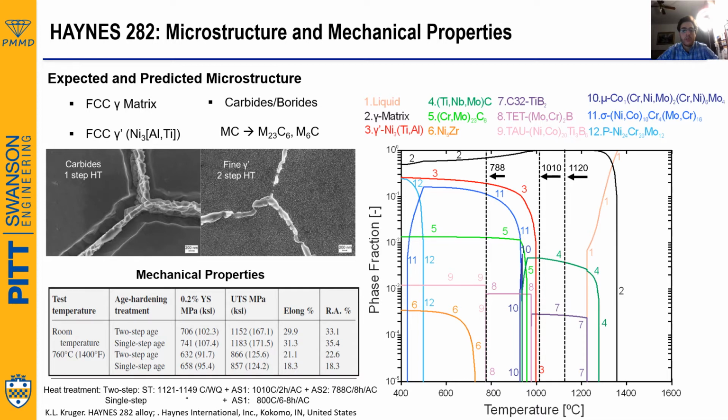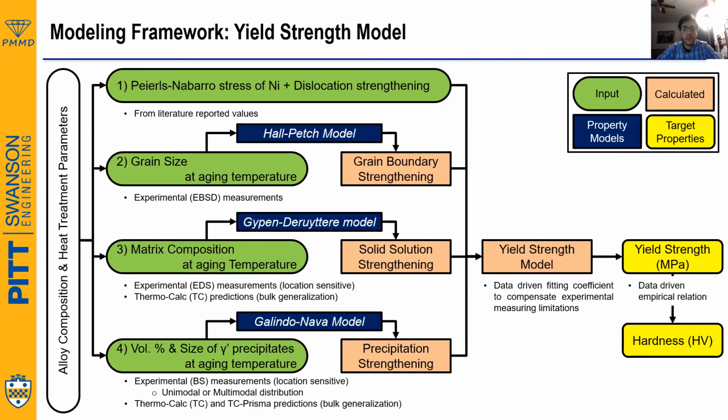My work, however, consists of using computational tools to model this microstructure and further predict the strength of this material, to help in that way reduce expensive testing operations and inform future optimization designs. As you can see from the figure to your right, using CALPHAD software, I'm able to predict the fraction of the different possible phases of a Haynes 282 alloy as a function of temperature. With this information, and borrowing from the experience of basic physical metallurgy principles, I have set up a modeling framework that allows to predict the yield strength and Vickers hardness of Haynes 282.